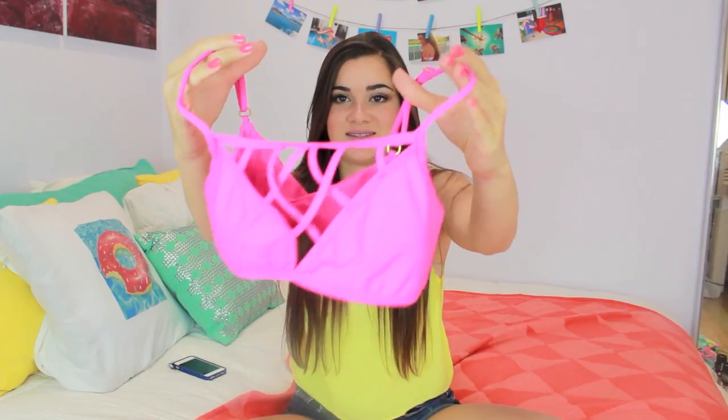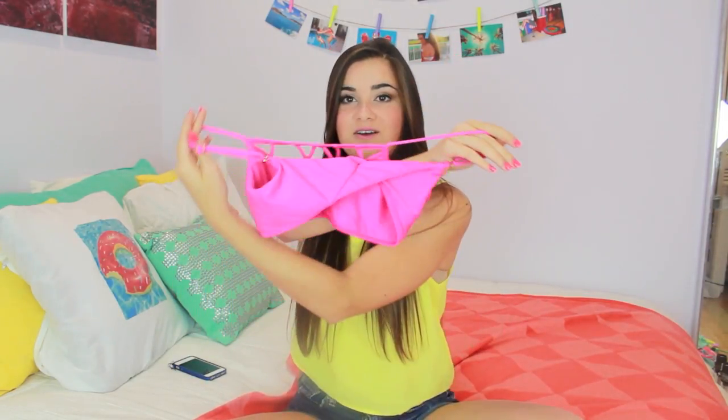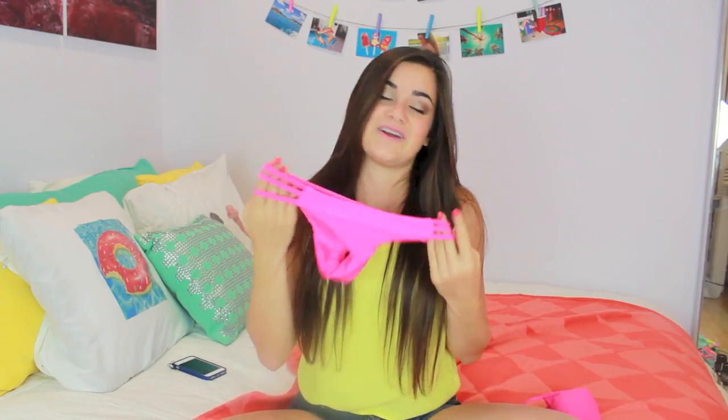And I have this bathing suit from Isa De Mar. It looks like this. It just has this crisscross on the top, and it is so cute. And then the back also crosses. And then the bottoms I have with it are like this. They just have the three strings on the sides, and they are very, very cheeky, but very cute.